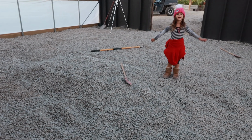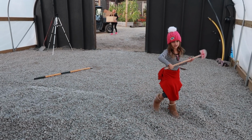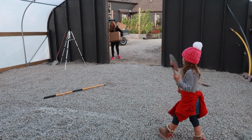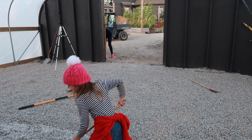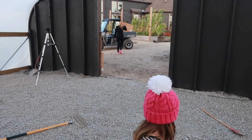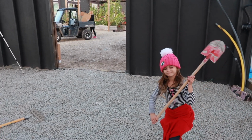After coloring, we had snack. Oh, yum yum. After that, we got our coats on. We read a little book time, and after book time, we ate snack. And then after snack, we went to the fire station, and I'll show you what I got later.